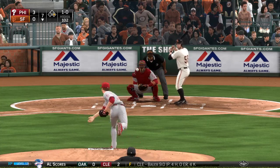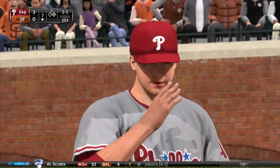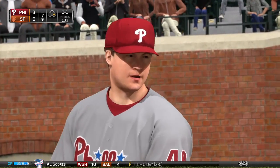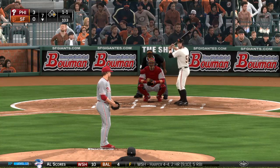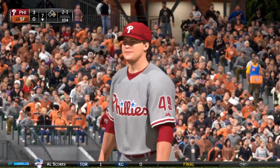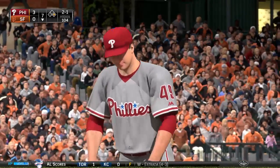One-oh on the way. Comes back with a bullet of a fastball. That's in there, one and one. Yeah, and that fastball still has some life to it, even over 100 pitches. All right, Gary. Here's the 1-1. And they'll go off speed here as this pitch misses. It's 2-1. Sometimes you just let a guy work his own way into trouble and then take advantage.